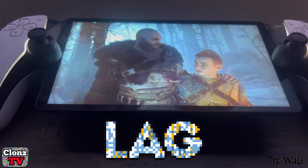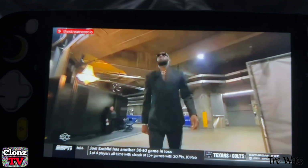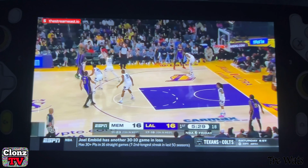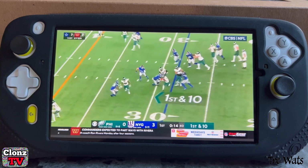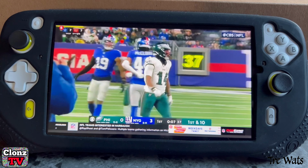For streaming, both of them are good if you get it going. Just make sure your internet is on point when it comes to that Portal. Other than gaming, the PlayStation Portal can't do anything else. That's why it's $199. On the other hand, the G Cloud is basically an Android tablet with analog sticks, buttons, and a D-pad. So you could do YouTube, you could browse the web, you could do pretty much anything an Android tablet can do. So we're going to give it to the Logitech G Cloud because it does a lot more.